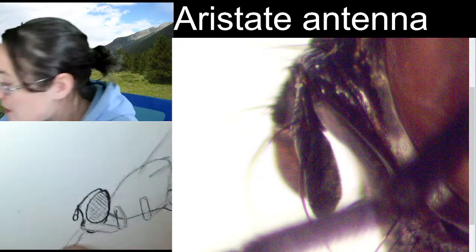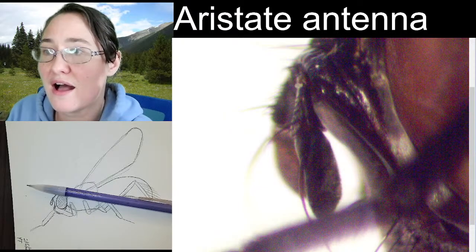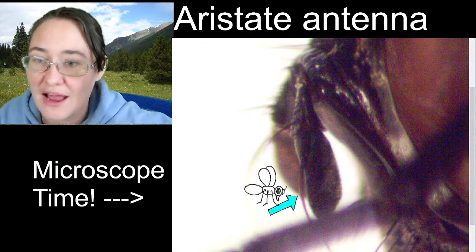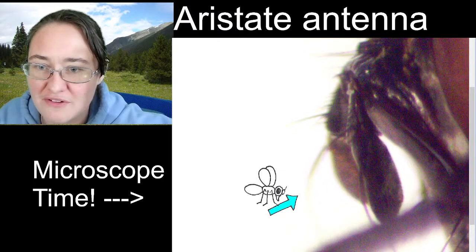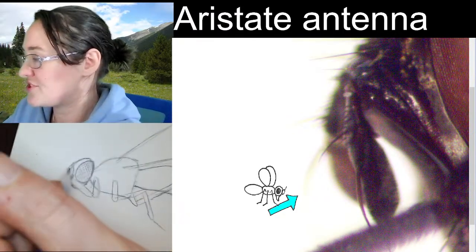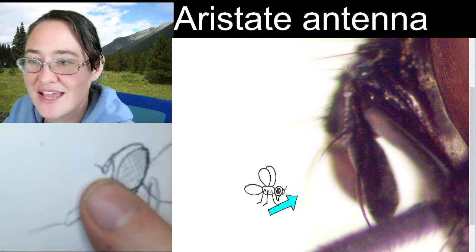Now, the thing with the little round segment at the bottom is that it is going to have one distinct bristle, right here. It's coming towards the microscope a little bit, so it's almost just a little bit out of focus, but if I pull the focus up a little bit, there, you can see the bristle coming off of that second segment. That hair is important, and we're going to add it. So just off of the very end of the bottom, we're going to go boop. And now the aristate antenna has that little hair.